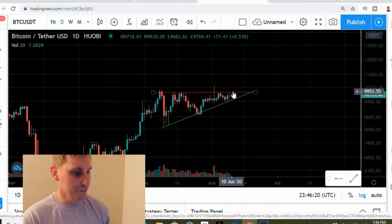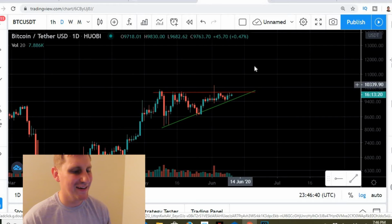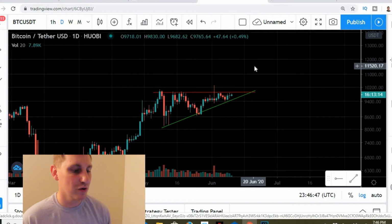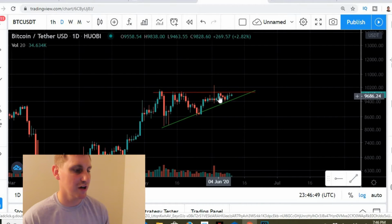Yeah, so we could see another rejection here down to support. If we stay in this triangle, I don't see us going much lower than this 9.5 range, about 9.5, and this resistance of closes is about that 9.9 to 9.8 range. So if we can have a full daily close above that $10,000 range, I think we're in pretty good business.